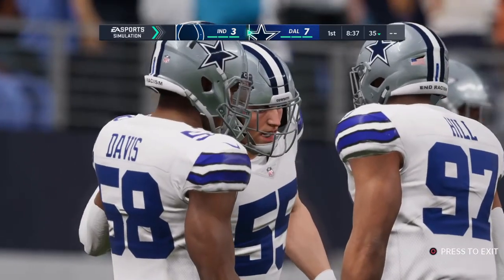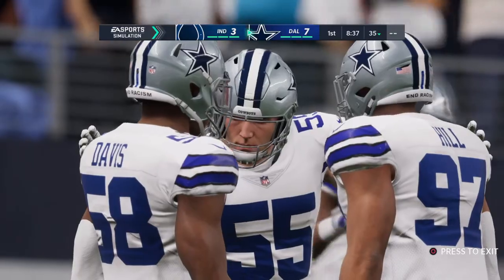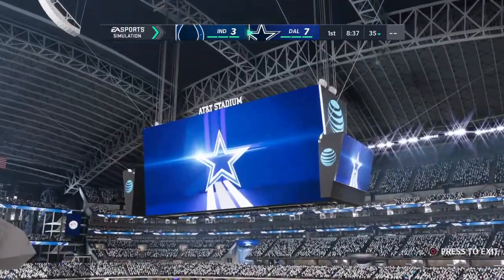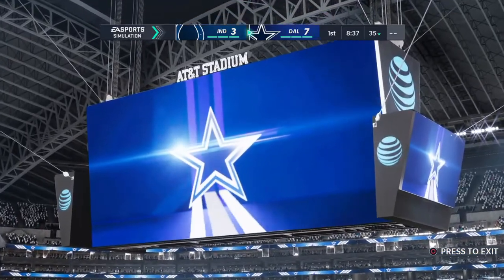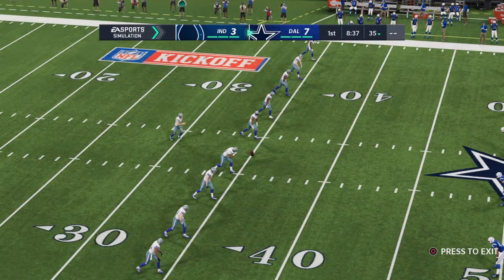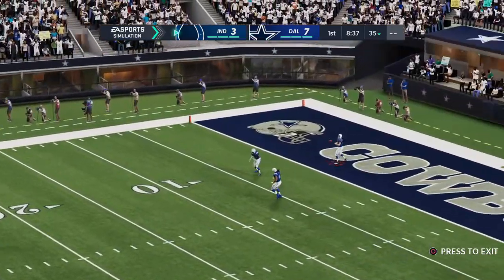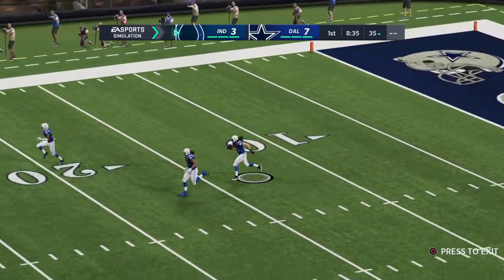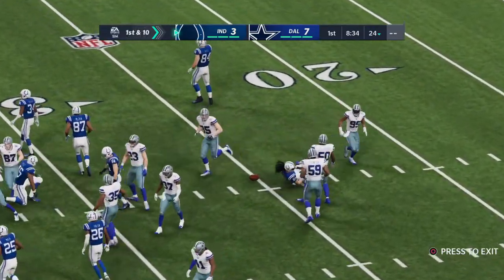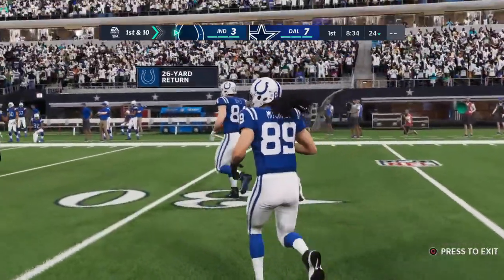Zerline good with a PAT, and that makes it a 7-3 lead. Now after the touchdown, it's Zerline. He'll kick it away. That'll be taken about a yard deep. And he'll be stopped right around where he would have been had he gone down to a knee, maybe a yard shy of there at the 24.